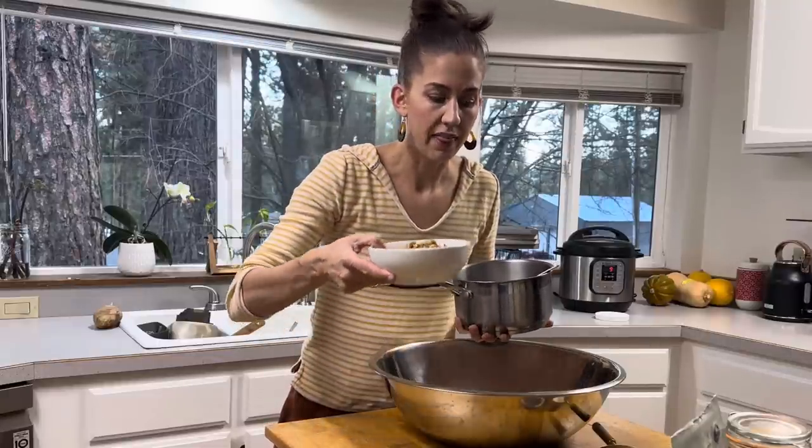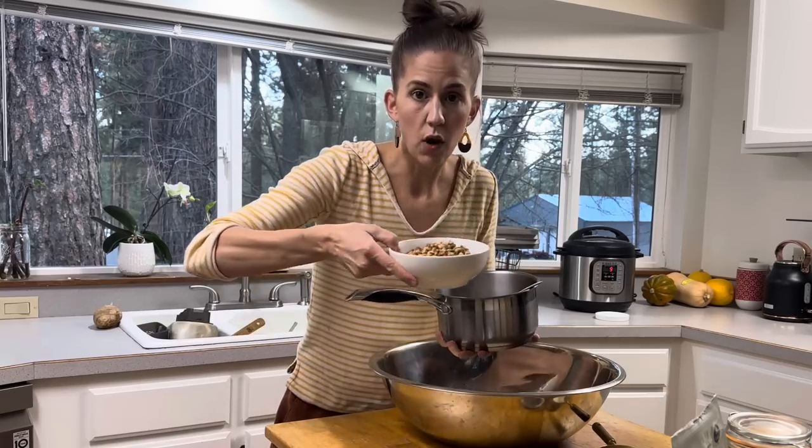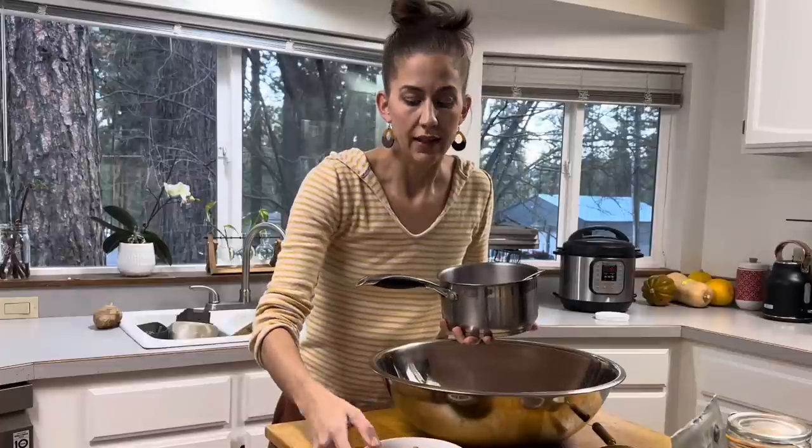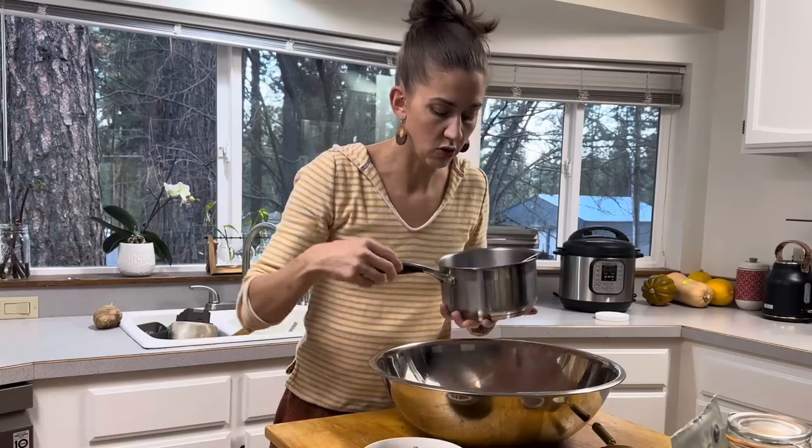And we're gonna put that and 1 cup of honey and these walnuts in with this coconut oil. That's gonna help kind of candy the walnuts with the sugar and the honey, and it makes them really yummy inside of this granola recipe.